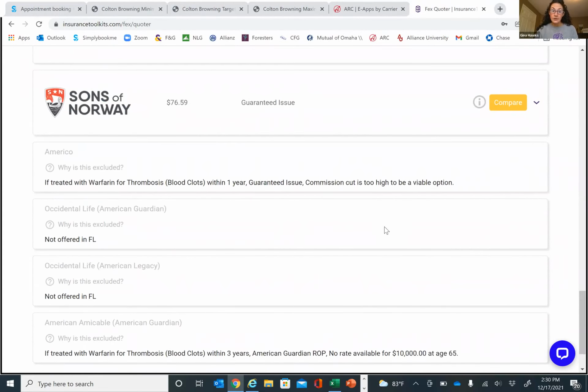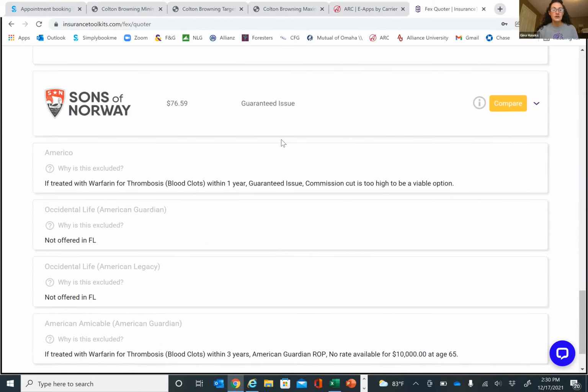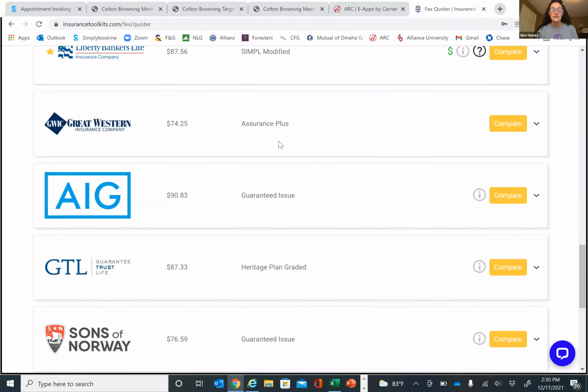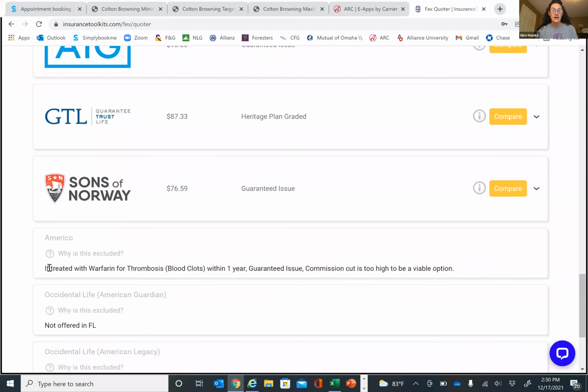It will also tell you if there's a carrier not listed. You may have wondered, if you look through all of our carriers, well, we have America. Why is America not listed? If you go down to the bottom, it'll tell you why it's not listed. If they're treated with Warfarin for thrombosis within a year, it's going to be guaranteed issue. And not only that, the commission cut is too high to be a viable option. They're looking out for your commissions too. And they're telling you, don't even look at this product because you're going to get paid crap.